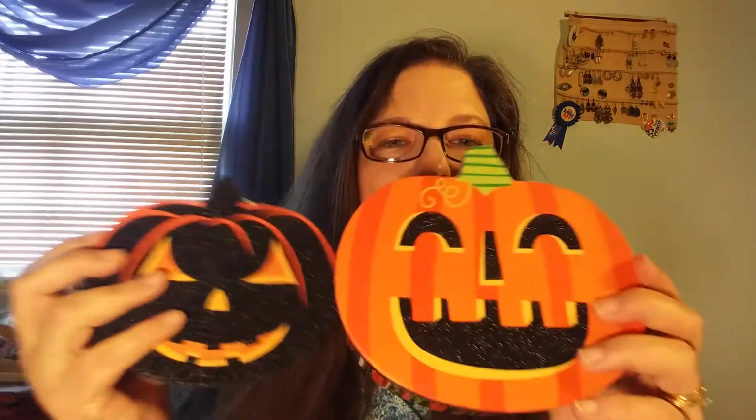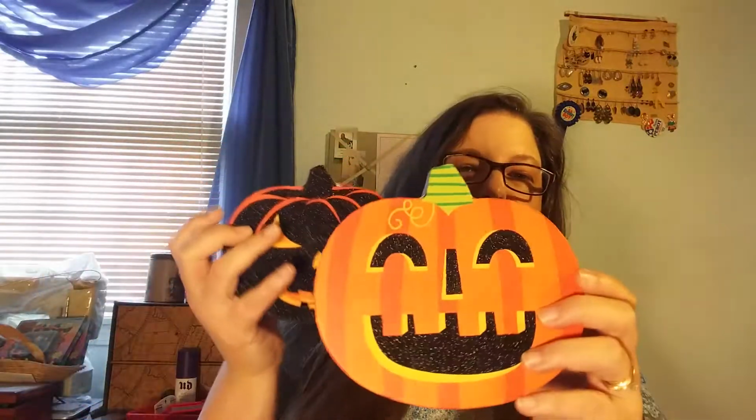They had three or four different ones. This one's a little bigger and I thought I could put them on the table together, kind of like this or like this. I don't know, I thought it would be cute. But here's what the side looks like. And here's the inside. It's got all little pictures of pumpkins and spider webs, and this says Happy Halloween.